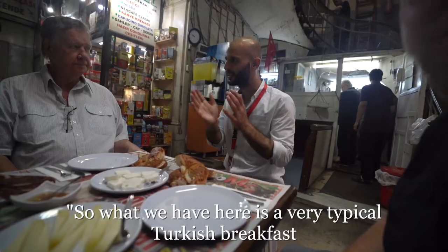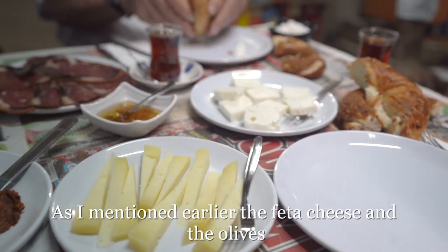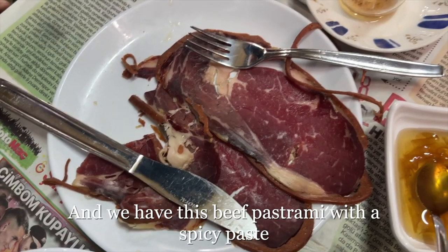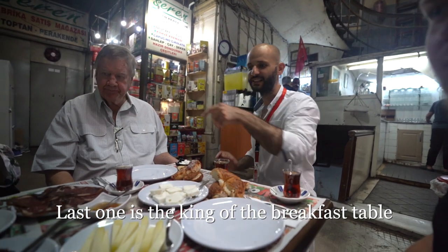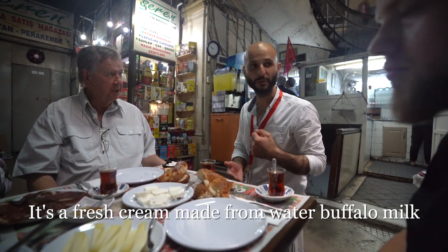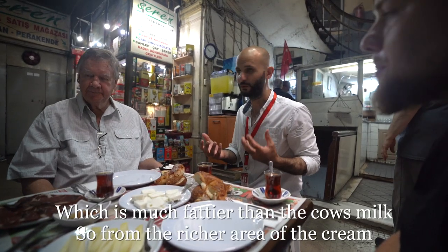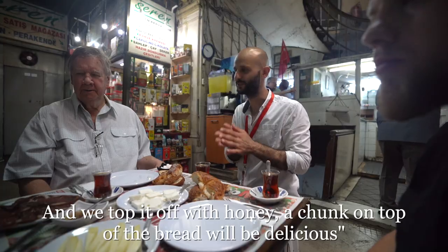So, what we have here is a very typical Turkish breakfast. As I mentioned earlier, the feta cheese and the olives are always there on the table. Then we have this beef pastrami with a spicy paste covering around the edges of it. Last one is the king of the breakfast table. That's a fresh clotted cream made from the water buffalo's milk, which is much fattier than the cow's milk, so it forms a richer layer of the cream. And we top it with honey. A chunk of it over the bread will be delicious.